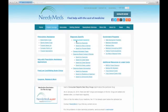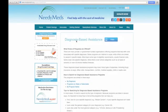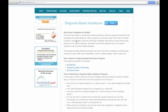Okay, so these are programs that we've found that'll help people with various costs of healthcare. Many people struggle not just with the cost of medications, but a lot of costs associated with a particular disease, whether it's travel costs, supplies, equipment, testing. There are a lot of costs people need assistance with. So this is a section of our website you'd look for that kind of help.